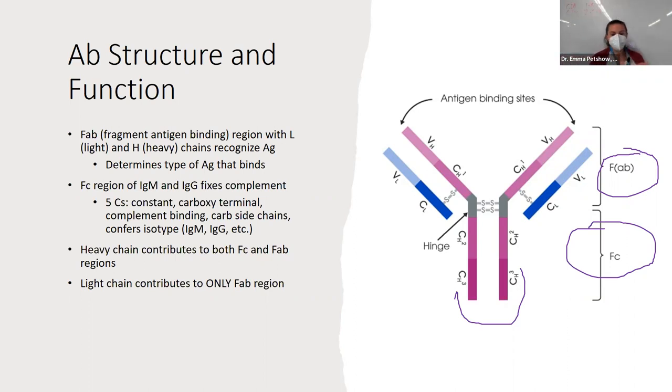The heavy chain of an antibody, this here, this kind of pinkish, purplish color, contributes to both the Fc and the Fab regions, versus your light chain, which only contributes to the Fab region. So if you had a genetic defect in the light chain, it would affect just the antigen binding portion, versus if you had a genetic defect in the heavy chain, it could affect both the antibody type, so antibody class switching, and your antigen binding portion.